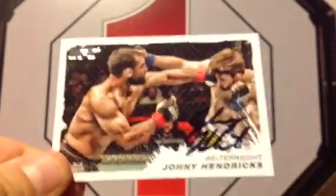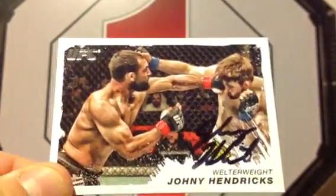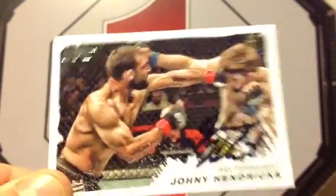And lastly, out of our trade, like I said, one card's still pending, but it's a Johnny Big Rig Hendricks. I traded him my signed gold Moment of Truth for this one. So, David, I super appreciate you trading the golds for the base, because my golds just don't match my collage at all. So it's great to get the Bisping and the Big Rig.